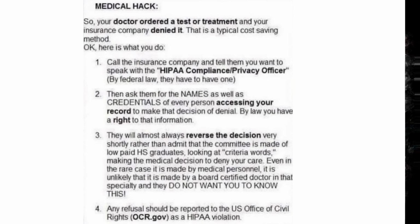2, then ask them the names as well as the credentials of every person accessing your record to make the decision of denial. By law, you have the right to access this information. This is true. You do have the right to access this information. Now, before you freak out, I want to tell you 3 situations that people are allowed to access your chart or access your medical information without you knowing.